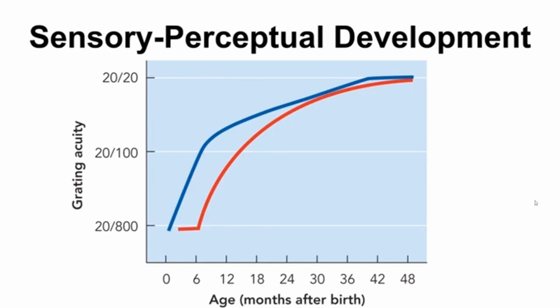So this is looking at our visual acuity. Like I said, starting at birth where we have that 20/800 vision, and then by 6 months of age, we're getting pretty close to that 20/100 and so forth. So here we see with our red line, this would be an infant who had limited vision at birth.